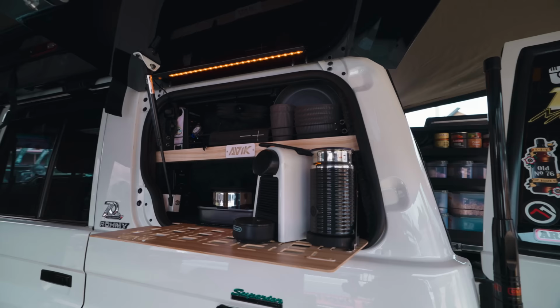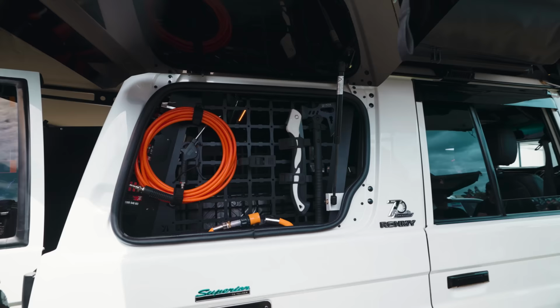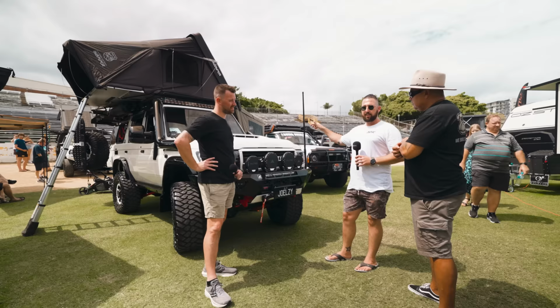What about the power setup? Power setup, I've got lithium underbody, hybrid as well, just in case it breaks down, we can restart ourselves. And 200 Invicta in the back underneath as well. Nice. So about 280 amps. Yeah, excellent. That's awesome.